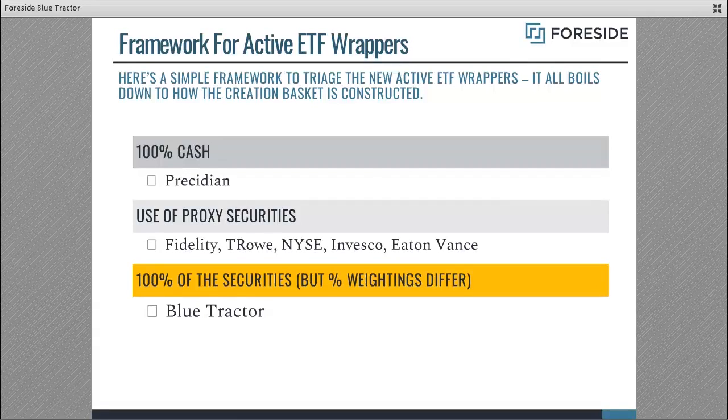Now, at one end of the scale, you have pre-seeding and its active shares wrapper, where the creation unit is simply cash. And unfortunately, with this new wrapper comes new layers of administration, an APR, pricing agents. And those guys need paying. There's no free lunch in finance.